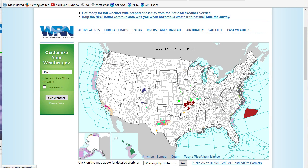So here are the watches and warnings we have. Further up the front in Missouri, there are some flash flood warnings around the Springfield area out to Branson. And then in West Texas, that area we just looked at, it looks like a severe thunderstorm watch. I think that's what that pink is. But I wouldn't expect tornadoes out of that.